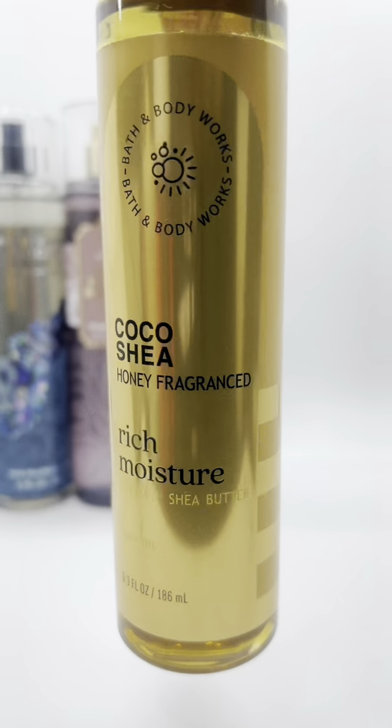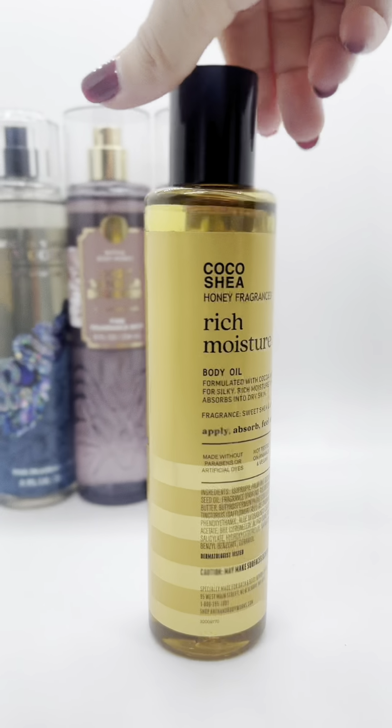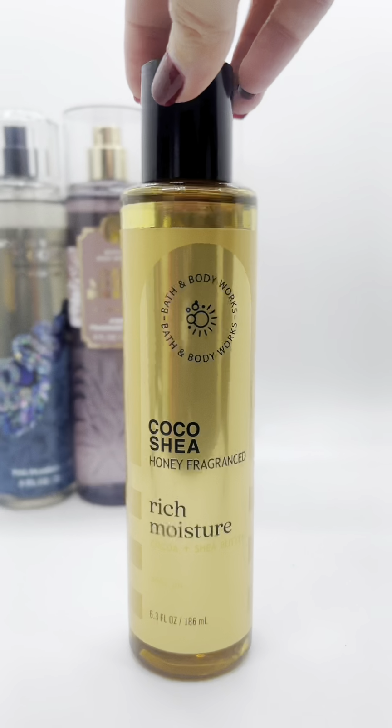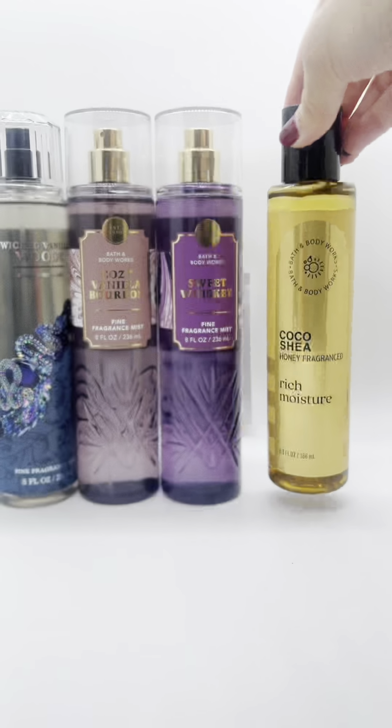I also picked up a body oil from the Coco Shea line in the honey fragrance. I have the perfume mist in this scent, and I'm liking it more and more. The fragrance notes are simple, with sweet shea and golden honey. This is a very warm and comforting scent, which is going to be perfect for fall and winter.